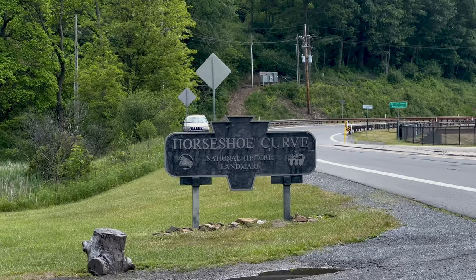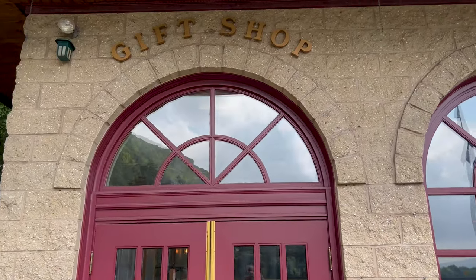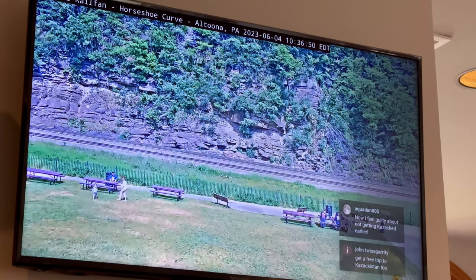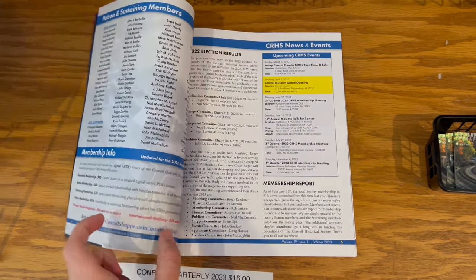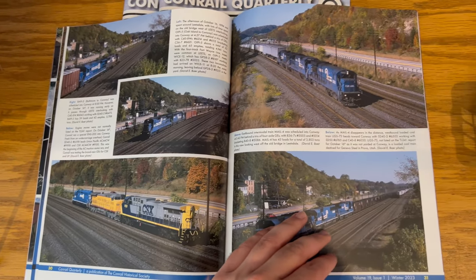After Amtrak, it was on to Horseshoe Curve. We had just missed a train rounding the curve as we entered through the gift shop. Plenty of railroad memorabilia to be found here, including some glasses, t-shirts, pictures, and even the Conrail Quarterly magazine. These pics of Big Blue doing its thing in the 90s were too cool not to flip through.